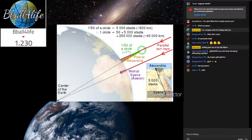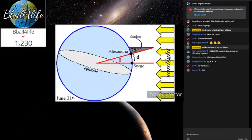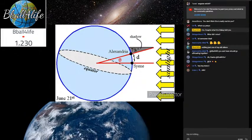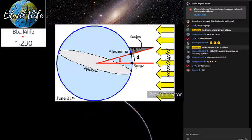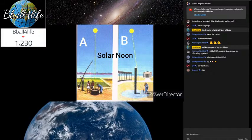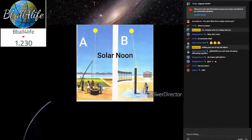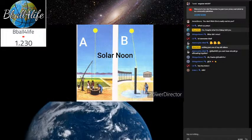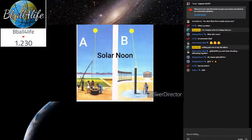Since the difference in shadow length is 7 degrees in Alexandria and Syene, that means these two cities are 7 degrees apart on Earth's 360-degree surface. You could do this using telephone poles separated by several hundred kilometers or more. First, wait until the sun is directly overhead at point A, which is the moment when the pole casts no shadow. At the same time, have a friend observe an identical pole at point B. You will find that the pole at point B will cast a shadow. Since we can assume that the sun's rays reach the Earth in parallel lines, this is visual proof that the Earth's surface must be curved.